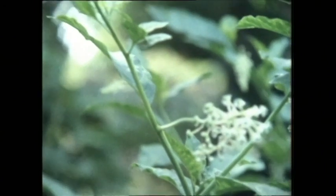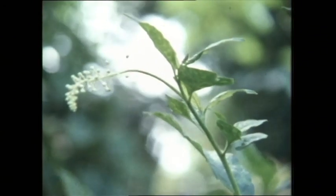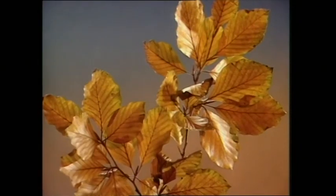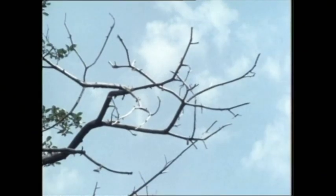It takes a year to do a program like this because you have to see the trees in all its facets. You have to see the blossoms in the spring, the leaves in the summer, the colors in the fall, and the bare structure of the tree, showing its full branching in the winter.